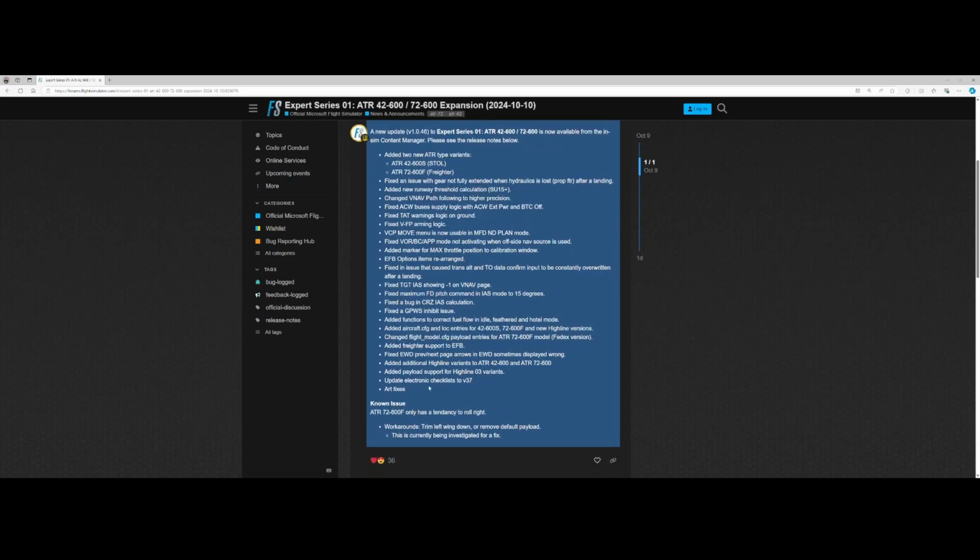Almost to the end of the fixes, they added some payload support for the Highline 03 variants, and they updated the electronic checklist to version 37. Those are the checklists which are available in the aircraft, so not the one which you can enable on the top right, but simply in the aircraft which you can use. And they fixed some art fixes, right? So the art fixes are now there.